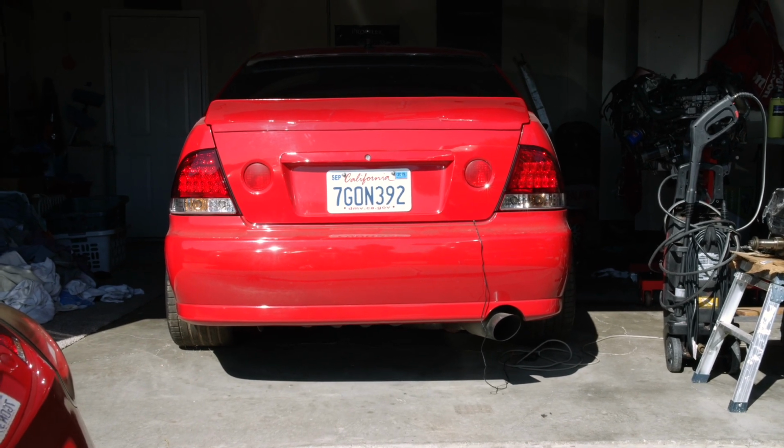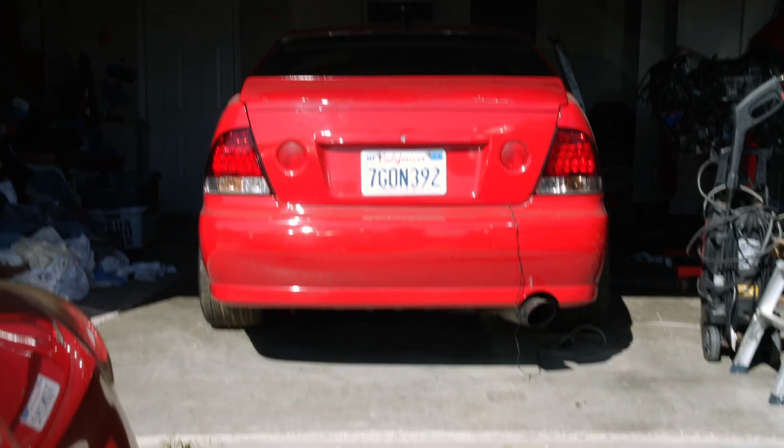Sorry I neglected you, car. You know how wide that ass is, man. I need to start it up. I'm so bummed. I want to get a car running. I have 2 cars that aren't even running. It's so trash.